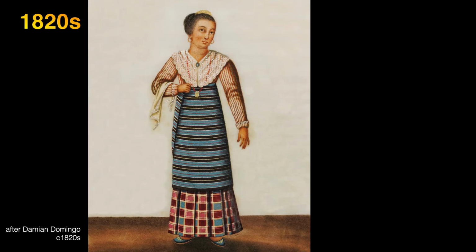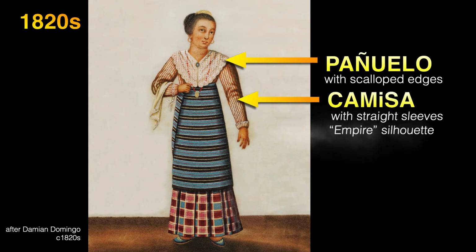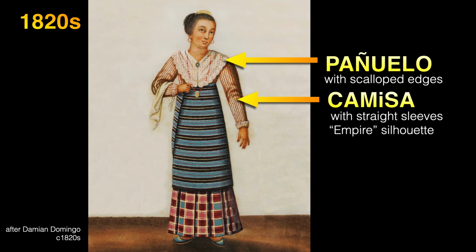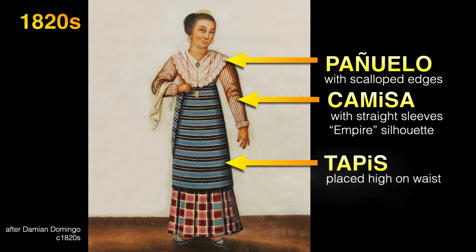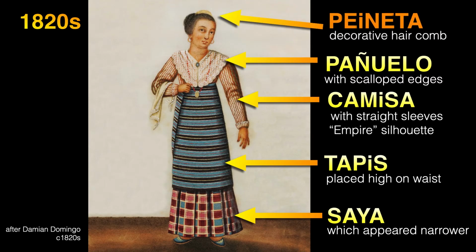In a circa 1820s drawing by Damian Domingo, we see a woman wearing the following pieces: a panuelo with scallop edges, worn over a camisa with straight sleeves, done in the empire silhouette. We see a tapis placed high on the waist, and a saya which now appears narrower. Over the head, we can also see a peineta, or a decorative hair comb. Notice also that none of the pieces match in terms of pattern and color.